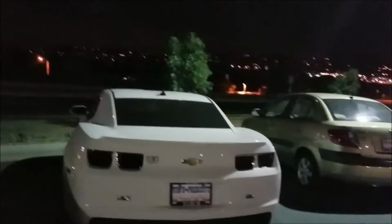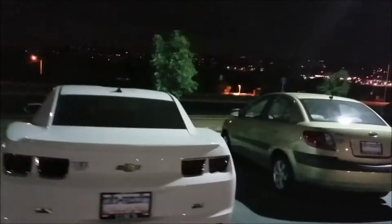V6 Charger, no thank you. I'd have to see if they could add on sails. This is a Mustang GT, no thanks. It's too gaudy and in your face. A Jeep would be really nice, but I'm afraid they're going to be too much, out of my price range. It's a Wrangler Sport.